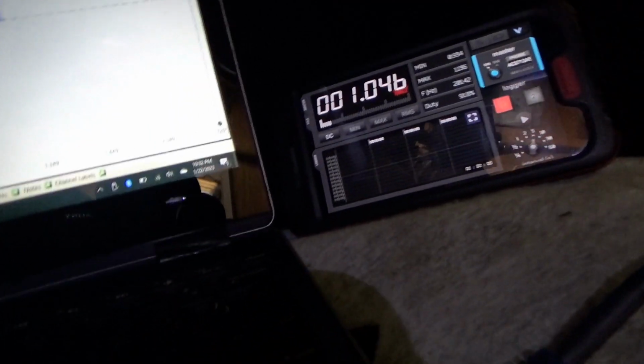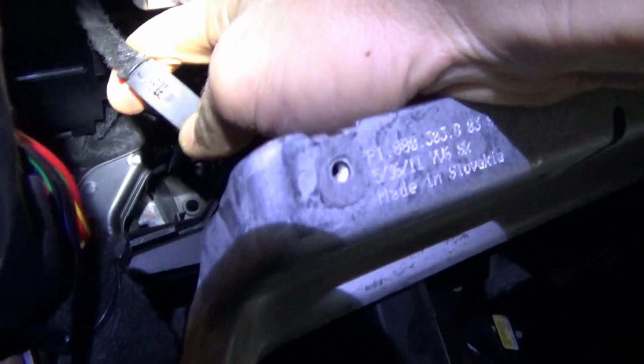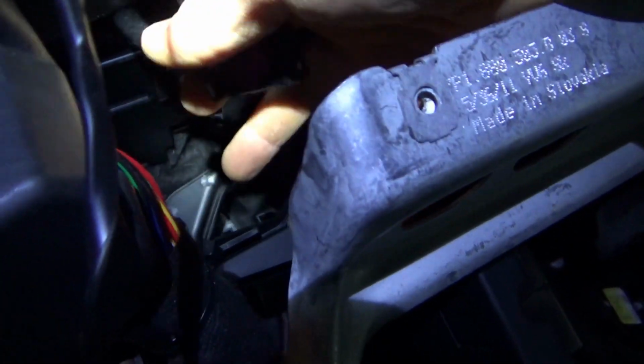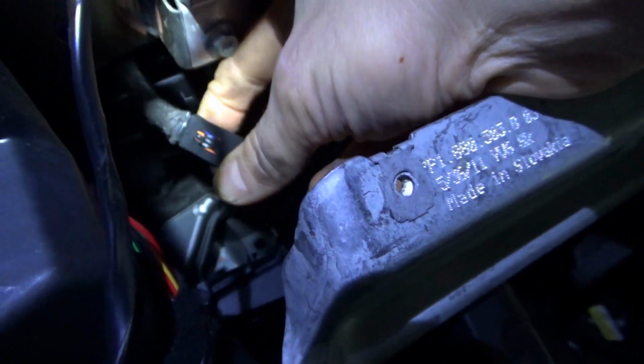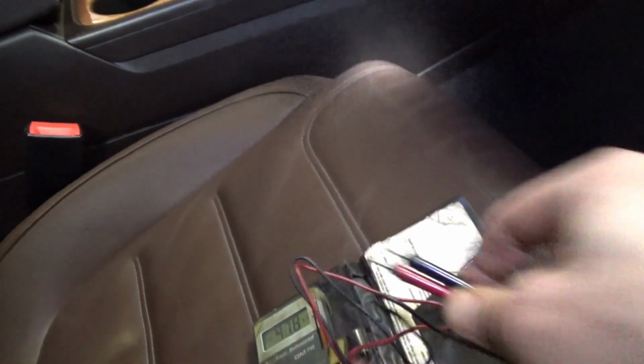So we were down to 1 amp. Comfort CAN is still awake. We can go measure the voltage drop on the cluster fuse, see if that went to sleep. But now I have access to all of the network wires right here, just barely. So we can see which network's awake.